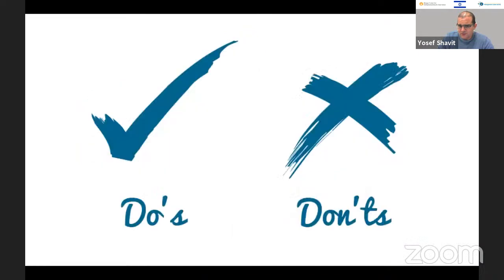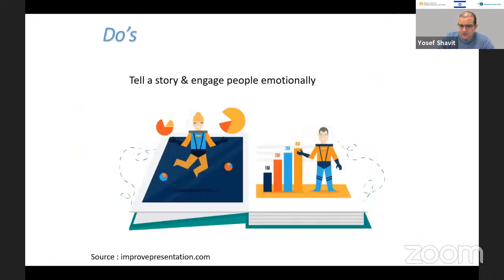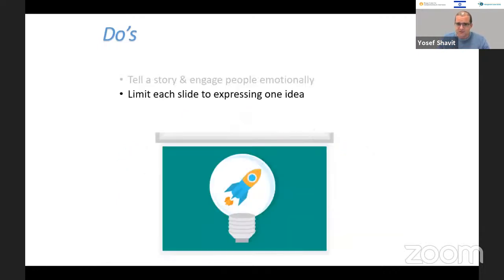So if you are summarizing everything up, try to make your presentation a bit more emotional. Try to make people relate to the stories that you are telling. Don't only show statistics. Statistics are important, interesting, but in many cases people can't really grasp them. So start with something easier, a use case of some sort.